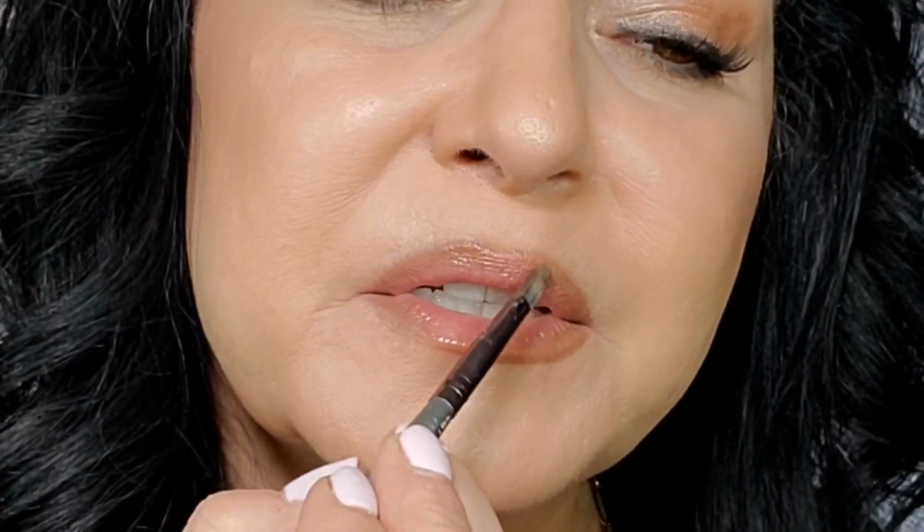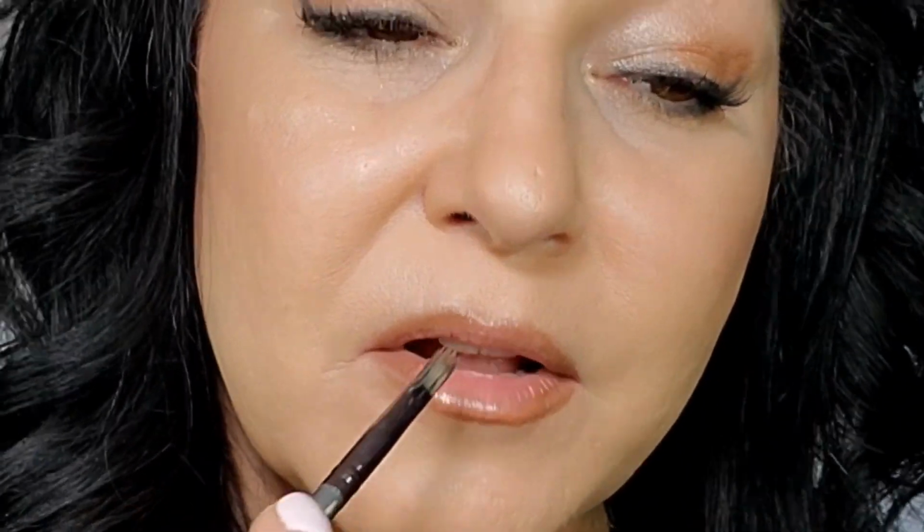Okay, so it creates a shadow. I am going to tap it with my sponge a little bit just to kind of calm that down. Now I'm going to use LA Girl, their new Shockwave lip liner. I'm going to use NYX. This is Milky. This is their lip gloss. And just look like that. I'm not going to apply too much. I'm just going to use that same lip liner and just kind of blend that all together.